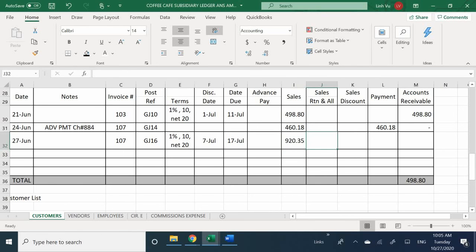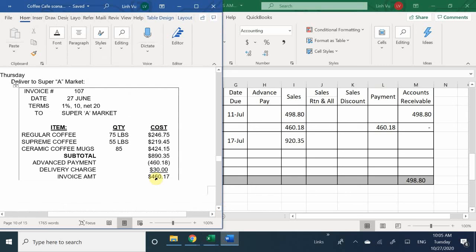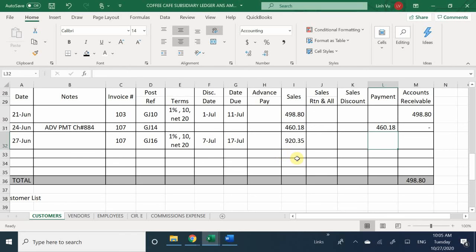Then due payment is 920.35. All right. Because he had an advance payment, his bill now, if you look at your bill, he actually only owes us the amount due. The invoice amount is only 460.17. So this is where I was talking about yesterday: because we had to make that advance payment, the advance payment section would go right here. 460.18, right? His check for the advance payment would go right here.